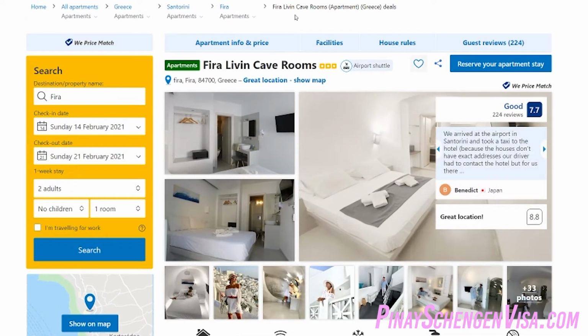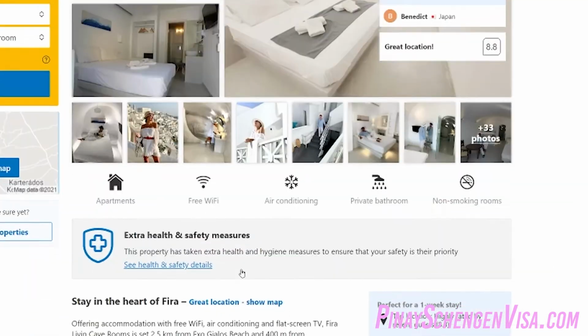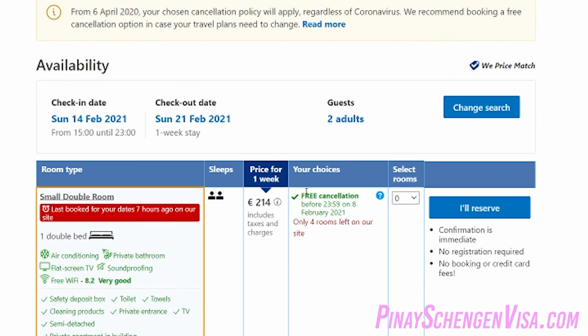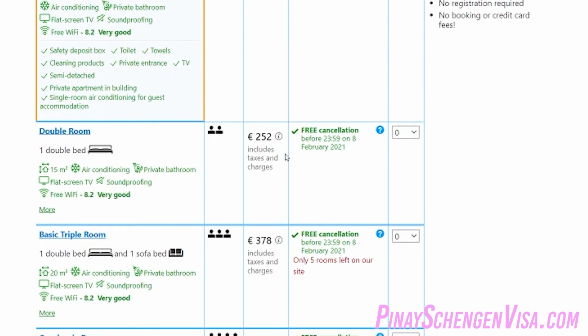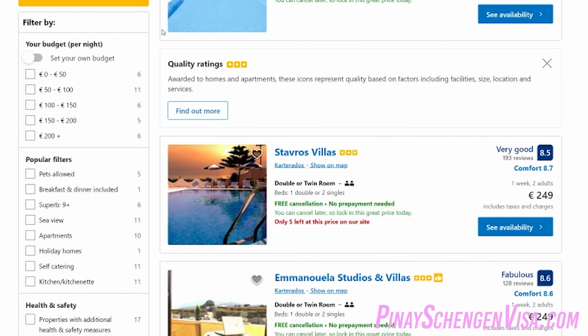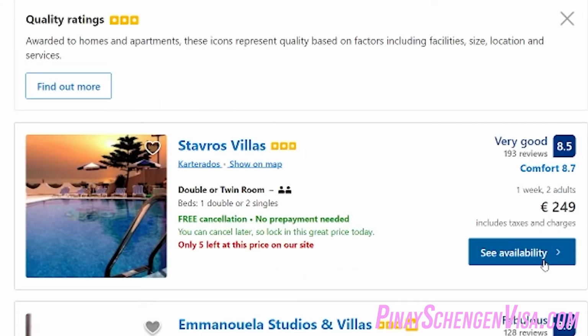So, let's say this Hotel Fira Living Cave Room. And it will show you all the rooms available in this hotel. If you scroll down, you will be able to confirm that you don't need to pay right away, because you will see free cancellation. Add this no prepayment, and again it will give you a list of hotels you can book with free cancellation plus no prepayment needed. So I will book the Tabros Villa.